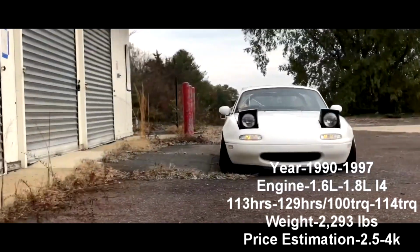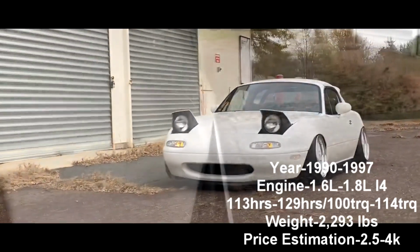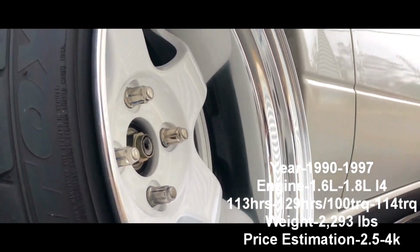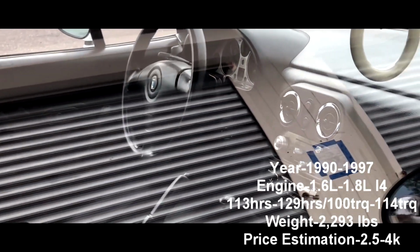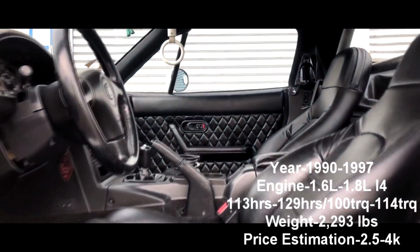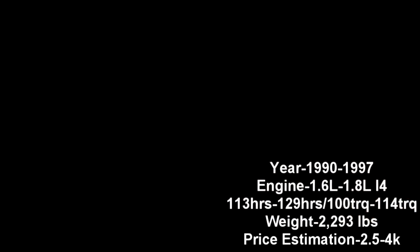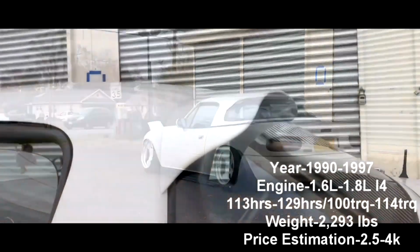Now, it was available with a 1.6 liter or a 1.8 liter inline 4, making either 113 horsepower or 129 horsepower, but the Miata is not a fast car by any means. But if you enjoy driving a car to its limits and using everything that it has to offer, there's no better option than the Miata. The handling is sharp and precise while still having some body roll, which adds to the experience. It's offered with either a 5-speed manual or a 4-speed auto, but the manual is the only transmission that can do justice for a Miata.